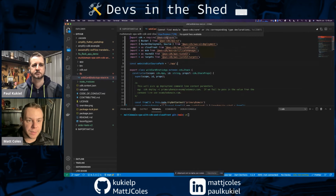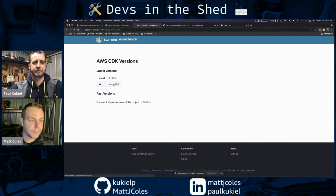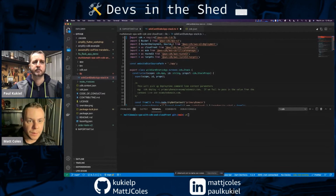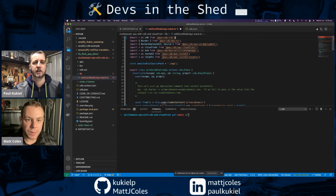Going up the top, I can see that there are dependency areas. I'm guessing AWS core is probably just the root library now, isn't it, Paul? So let me double check the documentation. Yep. So how do I replace that core? I don't think we need that core require anymore, so we can just clear it. Okay, so we can just do import star as cdk from aws-cdk-lib.